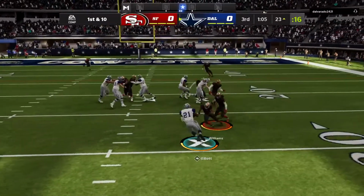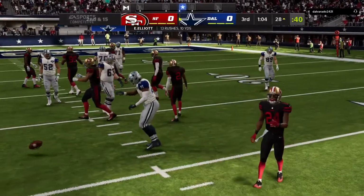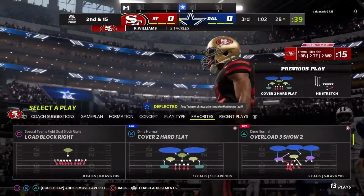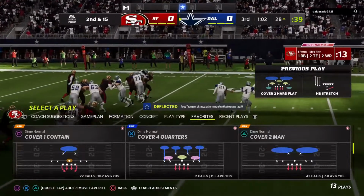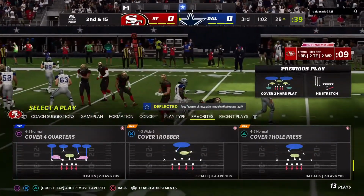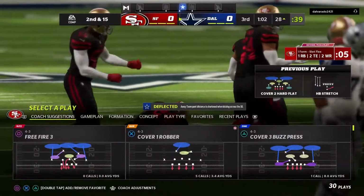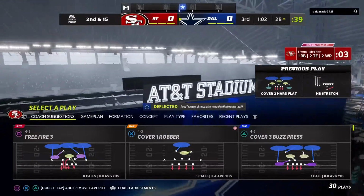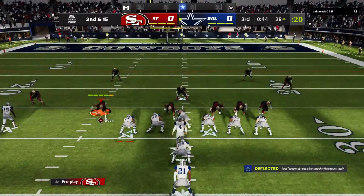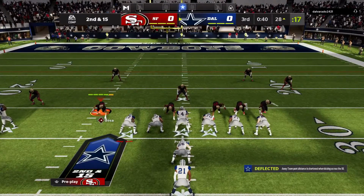Now back to the ground with Elliott. And this has been a familiar sight all afternoon as they stop him behind the line. This defense is just flat getting after it. They have not given up much of anything in the run game. Case in point right there. So a 5-yard run the other way in the wrong direction, and that leads us to 2nd and 15.